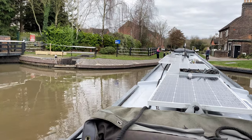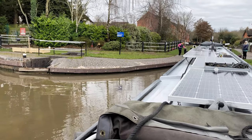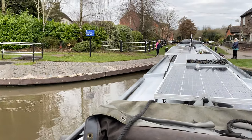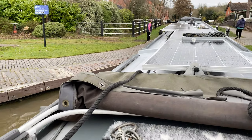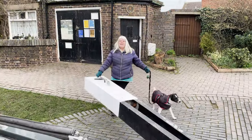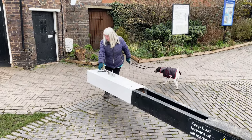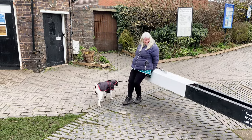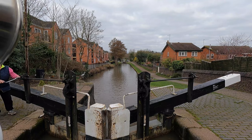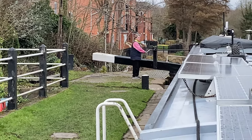Jan's getting into the swing of it, literally. Hello. Clearly can't film and video and steer at the same time. One hand. Lovely birthday girl up front, getting ready to do the paddle for us. Are you ready? Are you ready, contenders? Go for it, Joe.